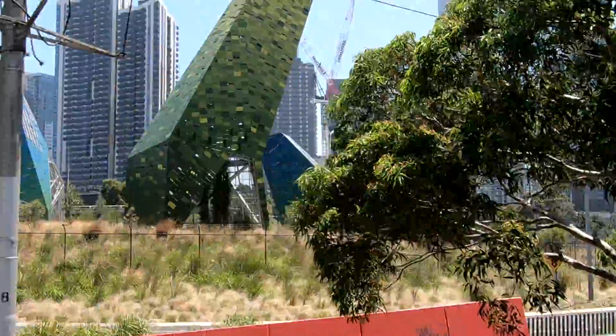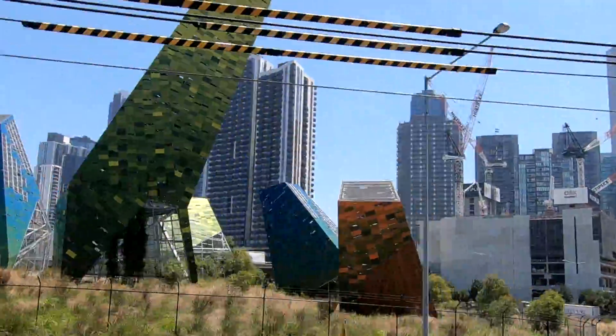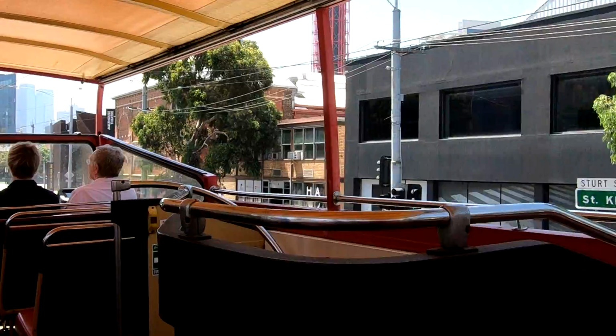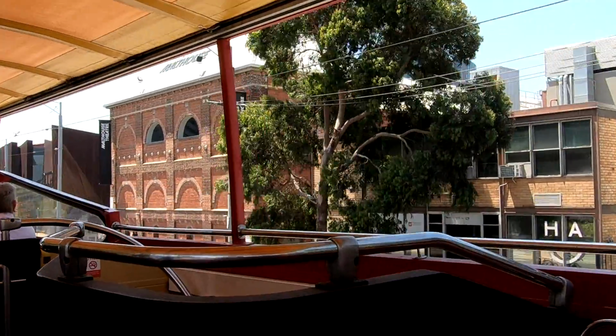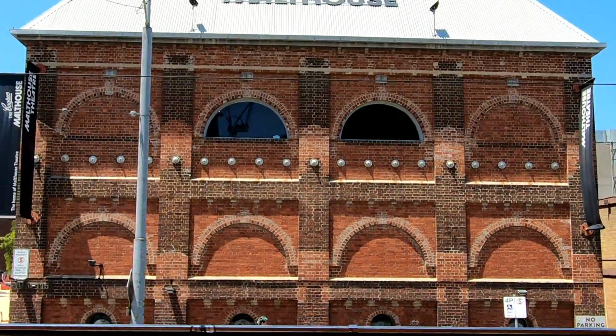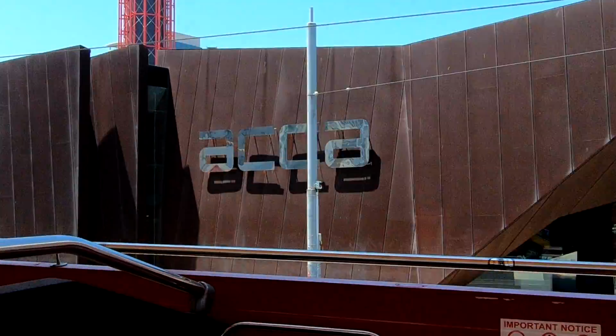The large red brick building coming up on the right is the world famous Cooper's Malthouse building. Built in 1892, the building was a brewing and malting works until 1990, when it was donated by the owners, Carlton United Breweries, to the arts community.